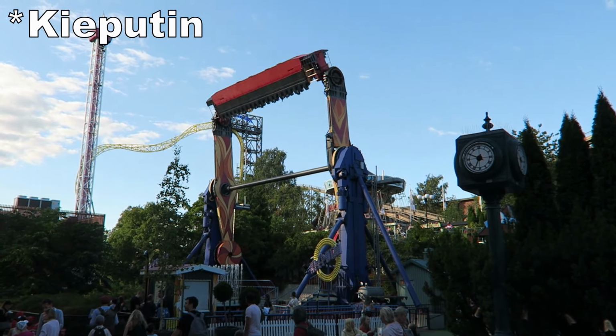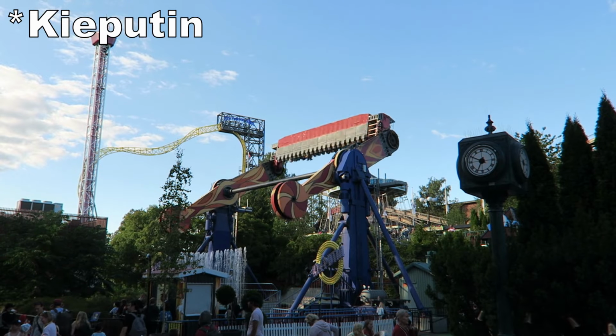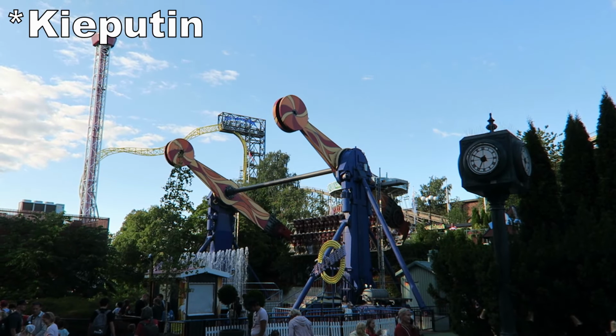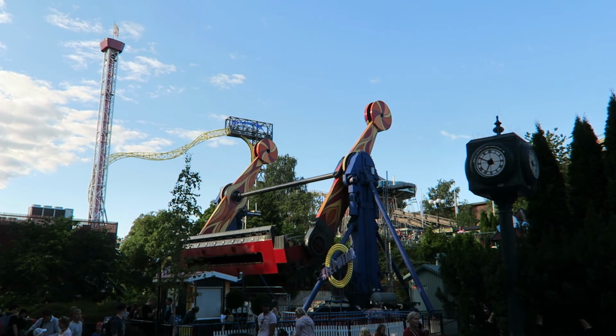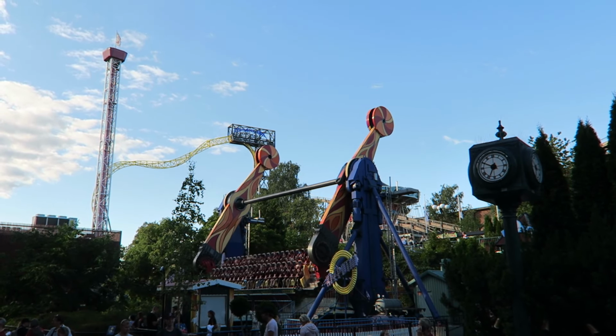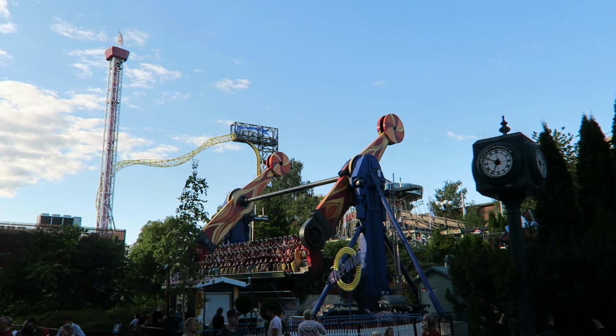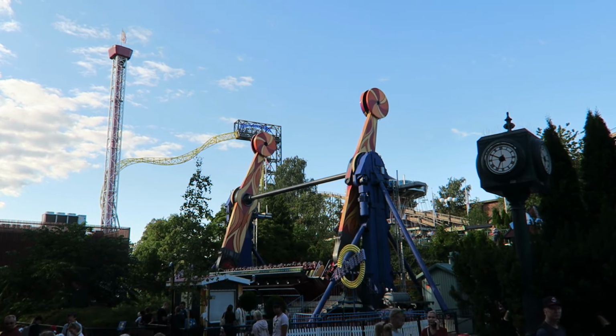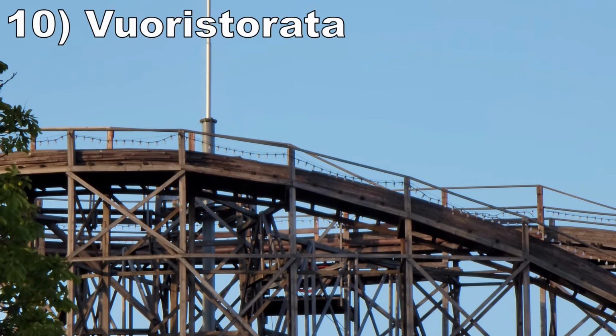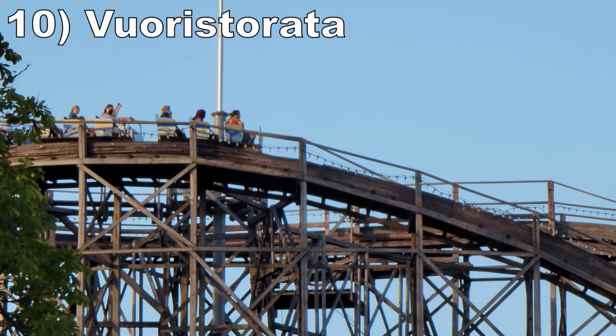Up next is where I suspect Kieputin, the park's Huss Top Spin, would have placed. I skipped this attraction due to time, but it looked to have an identical cycle to the ones at Six Flags Great Adventure and Twister. You get a rapid series of 5 to 6 flips at the start, before awkwardly rocking back and forth the rest of the way.